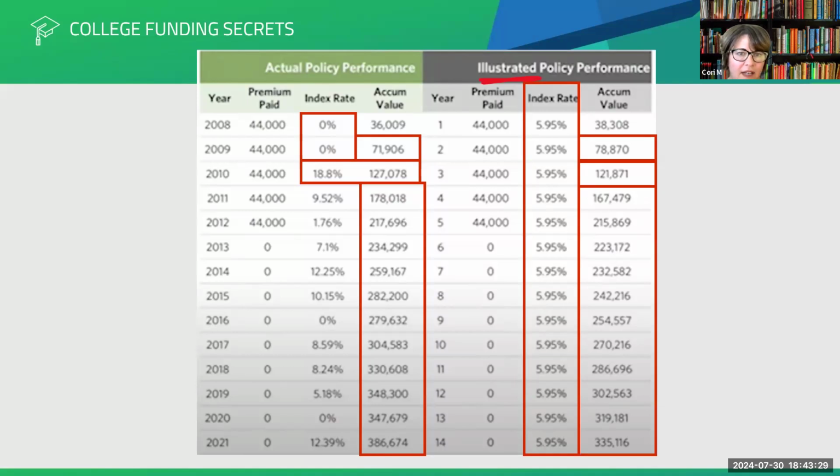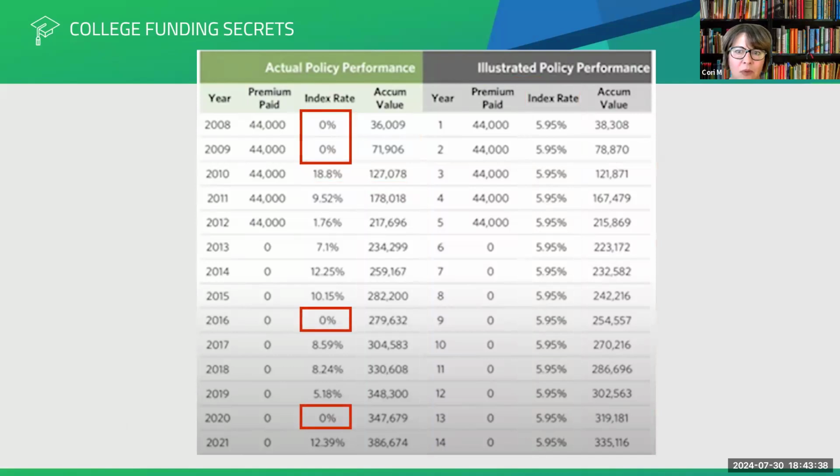And on average, it was a 6.27% return. Now, what I like most about this example is they actually got 4 zeros in the next 14 years. Okay, that means that almost a third of the time they didn't make any money, but they didn't lose any money in the stock market. And their average has still been over that 6%.